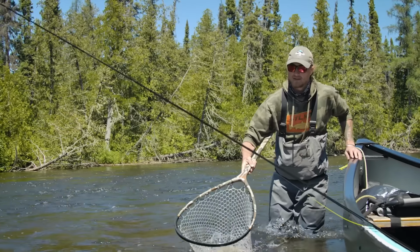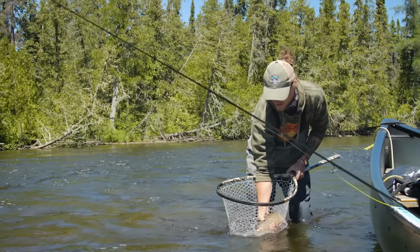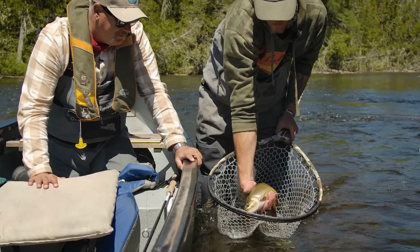Gorgeous fish. Look at this. Wow. What a treat this is. Hook popped right out. That's the beauty of a barbless fly right there. There we go. Nice one.